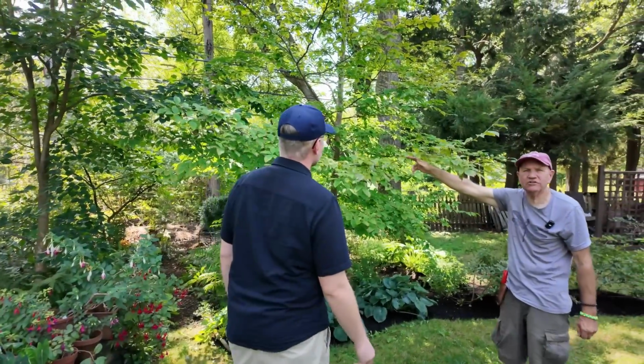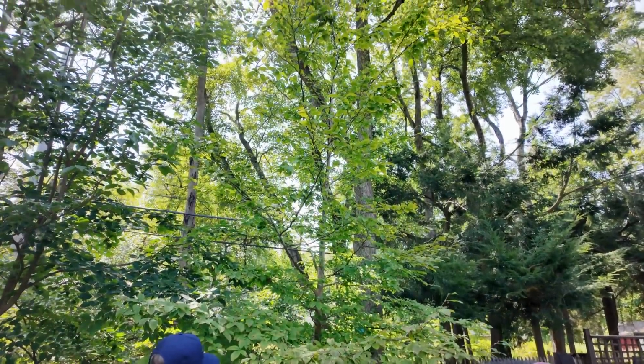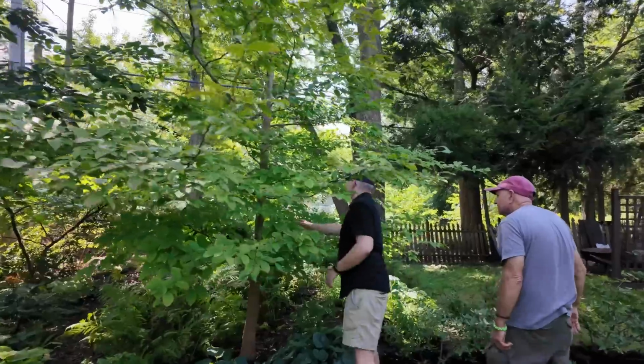Gorgeous. Stewartia pseudocamellia. It's kind of funny. Last year it bloomed like crazy. This year it didn't. It's been blooming every other year. Does it have that variegation in the bark? Yep, it's just starting now. Oh, there you go.